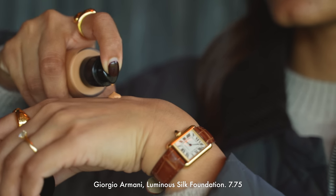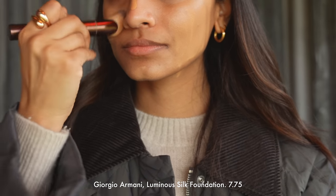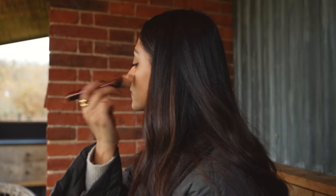foundation. I have used this foundation for years and years. It's my absolute go-to. I really love the finish that it has, which is quite luminous and really flawless, but still natural and perfect for every day. And I normally use maybe a pump of this because I think that's enough to cover the whole face.